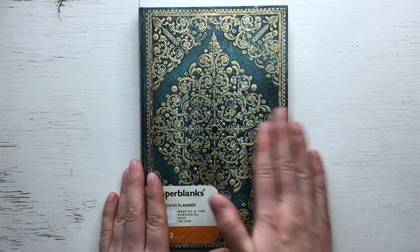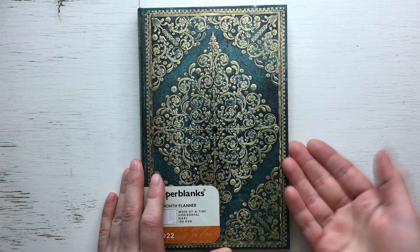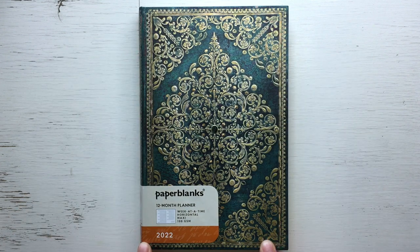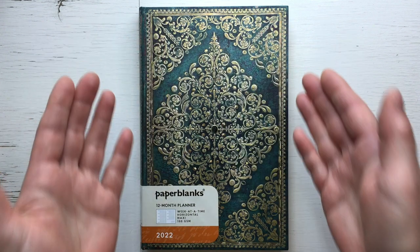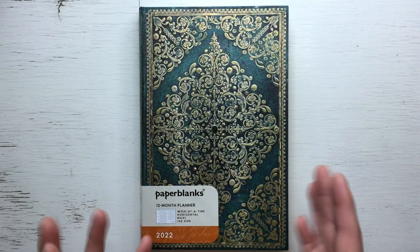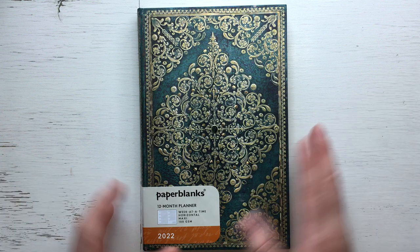This planner, and I buy these from Germany because they don't sell this size, this format. They usually sell the, I think it's called MIDI. So they sell that here in Finland in the bookstores, but not this A5, closer to A5 size. And my mom, of course, wants to have this size.